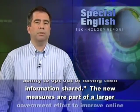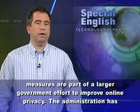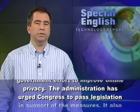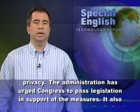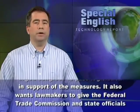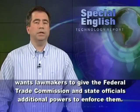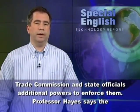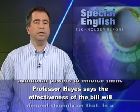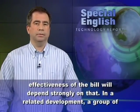The new measures are part of a larger government effort to improve online privacy. The administration has urged Congress to pass legislation in support of the measures. It also wants lawmakers to give the Federal Trade Commission and state officials additional powers to enforce them. Professor Hayes says the effectiveness of the bill will depend strongly on that.